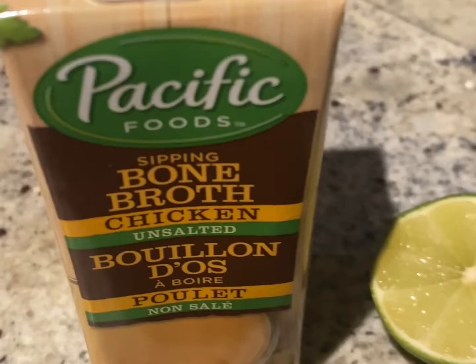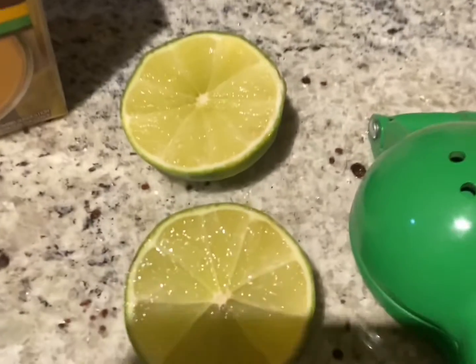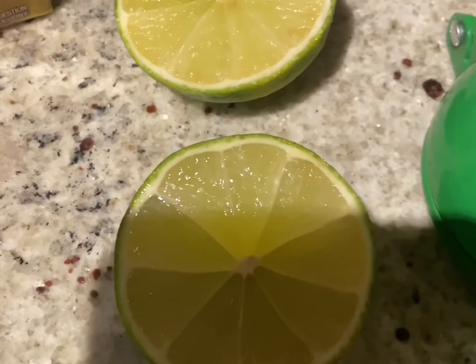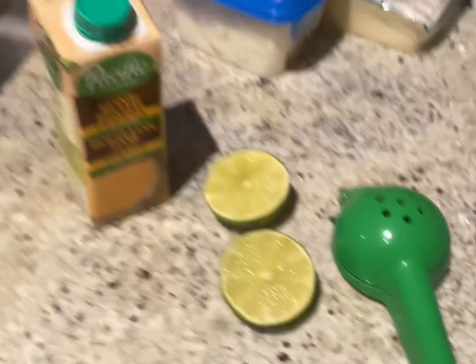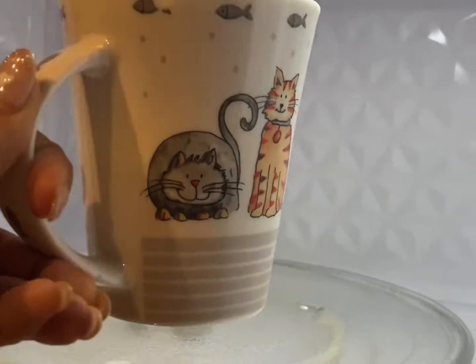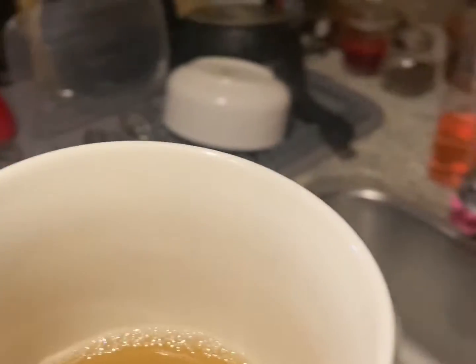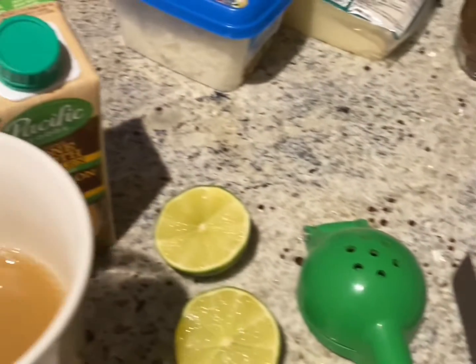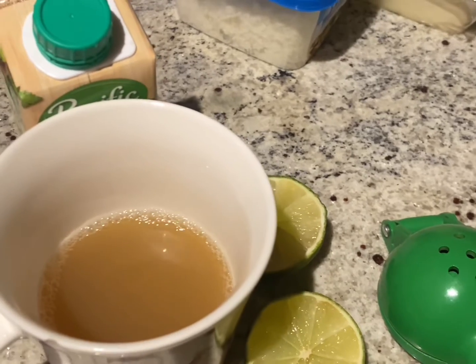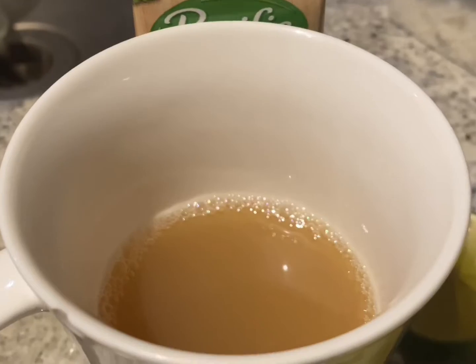Here is my mini bone broth. Look how cute and tiny. I already have my sliced organic lime. And then my bone broth is already heated up. So all I need to do is to squeeze some lime in it and just drink it. It's honestly the most nutritious and yummiest soup ever.